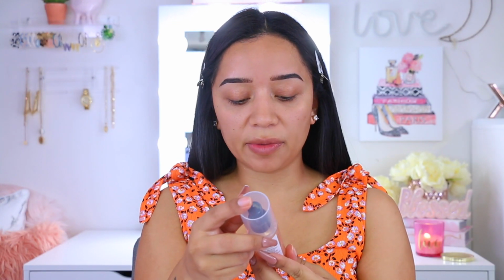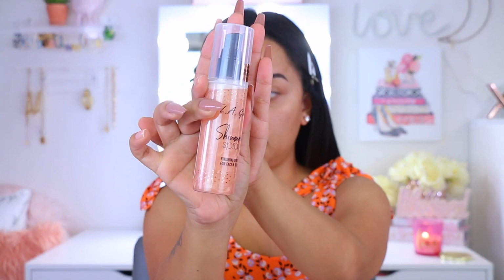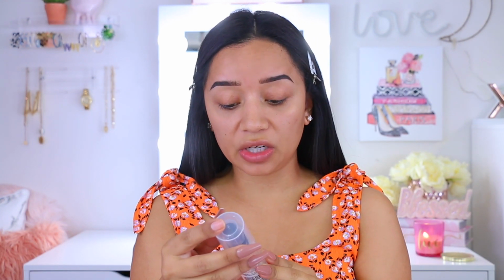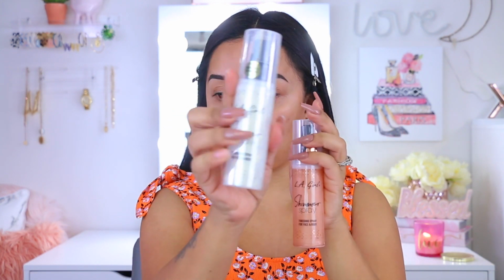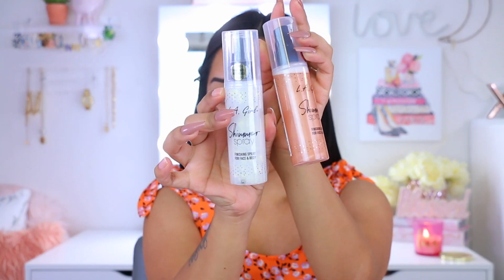This one is a shimmer spray, a finishing spray for face and body. Shake well before use. This one is probably one that I will end up using. I might mix this one with the setting or the primer spray. And then we also have here the finishing spray for face and body. This is also a shimmer. This one is a rose gold and this one is a gold. So as you can see, quite a bit of a difference. So let's take the primer spray to hydrate the face and also prepare it for foundation.